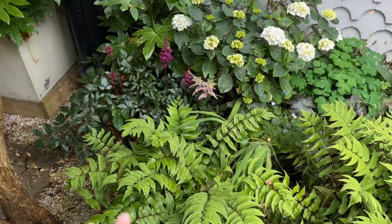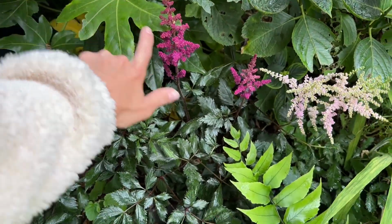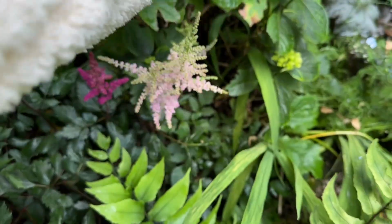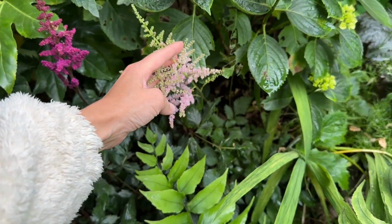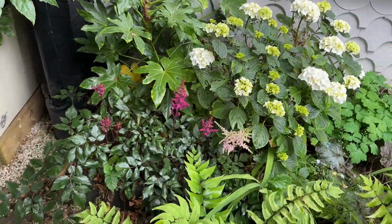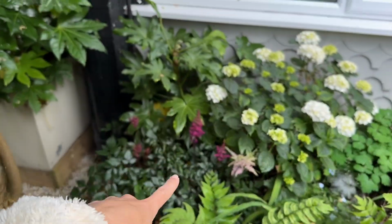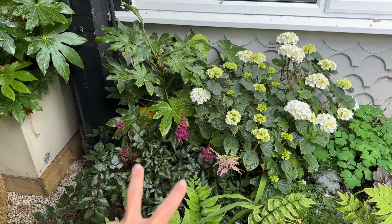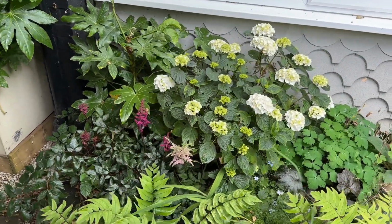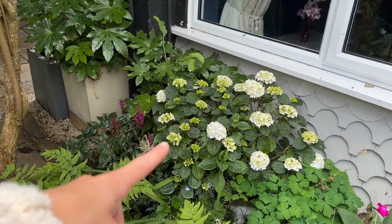So over here in the shady corner, it is the time for astilbe to do their thing, and they are looking beautiful. I really, really love this plant. I think often there's a misconception that shady areas can't have colour, and astilbe are just the perfect way to add colour to shadier spots. I absolutely love them.